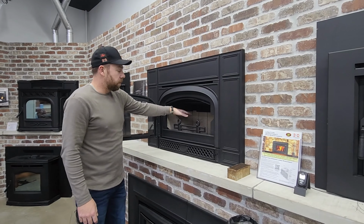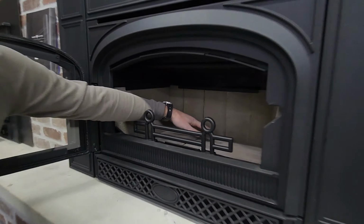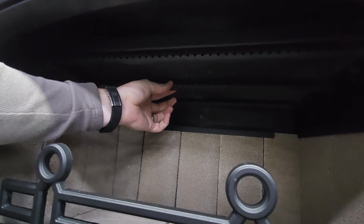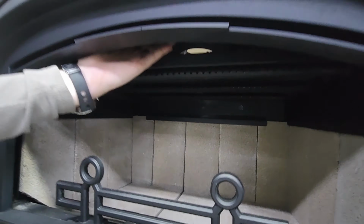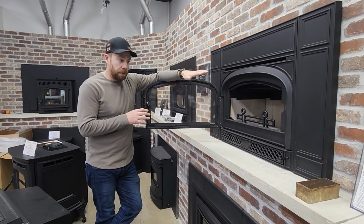So the concept is you're going to set your wood right on the bricks, you're going to light your fire, the smoke's going to try to rise up, get stuck at the baffle system at the top of the firebox and get introduced with secondary air. So it's going to start to burn a lot of that smoke at the top of the firebox before it has an opportunity to come forward and out the chimney. When you do that, it's very effective at reburning that smoke at hot temperatures, at higher burn rates.